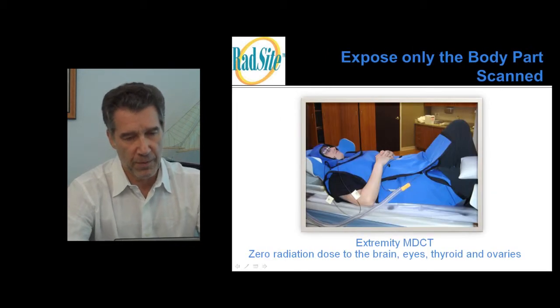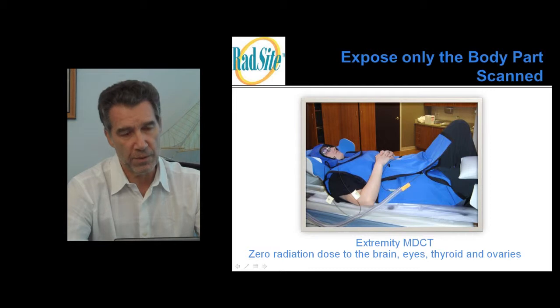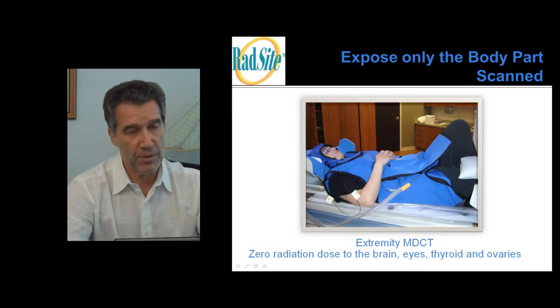This is an example of an individual who is having a CT scan of the foot, and you can see that we have this individual completely shielded. You can also see that we have radiation monitors on this individual, and there was 0 radiation dose to this individual's brain, eyes, thyroid, and ovaries, the critical organs, when this CT scan was performed. So we can protect individuals from the scatter radiation that's occurring, and we can decrease the radiation dose in some instances to the critical organs, those that are most likely to get cancer, as low as 0.